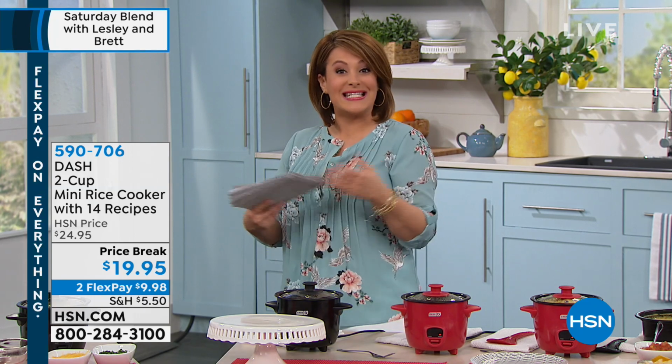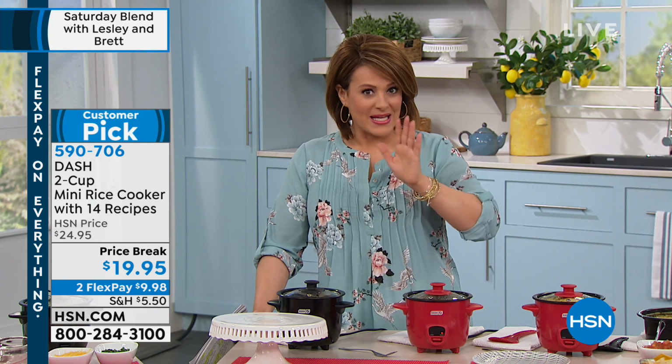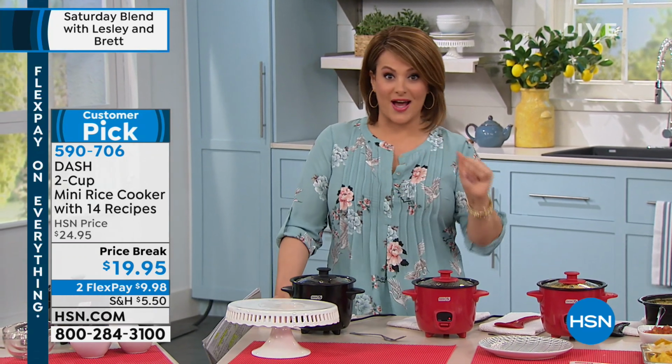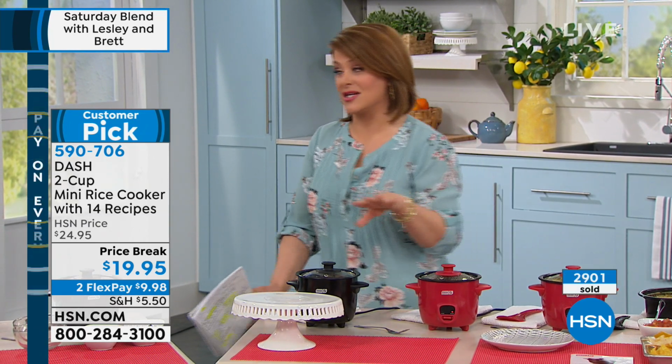This is from a company called Dash, and they always inspire us to unprocess our food, to eat more at home, to make those great choices with these really smart, innovative products. So if you want this one, stay with us this presentation. It comes in 2 colors. We've got it in the black and we've got it in the red. But this is gonna be your favorite little appliance in the kitchen because it does so much.